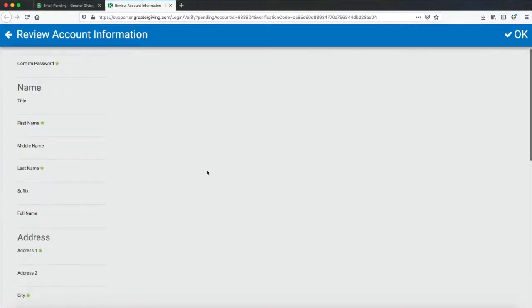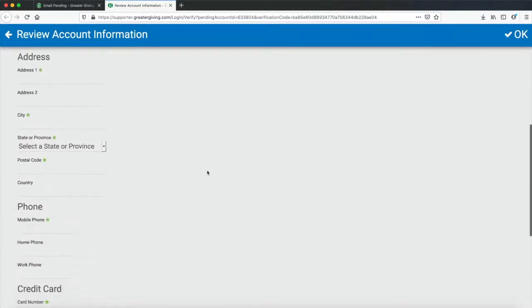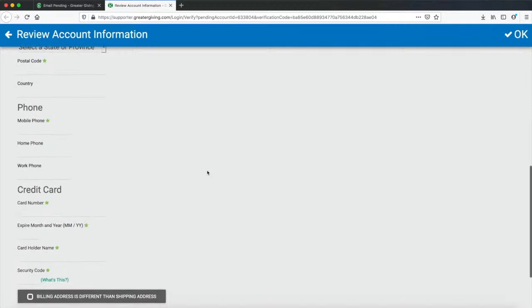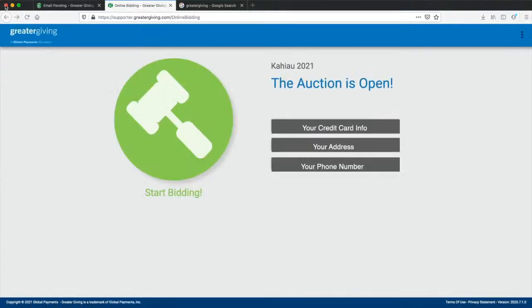Step three, when you get the email, confirm your account by clicking on the link in the email message. Important, you will be asked to enter your credit card information. Your card will not be charged unless you win an item or make a donation. Once you have entered all of your information and submitted it, you will be taken to a new website where you can click on a big green start bidding icon. And you'll be right back here.